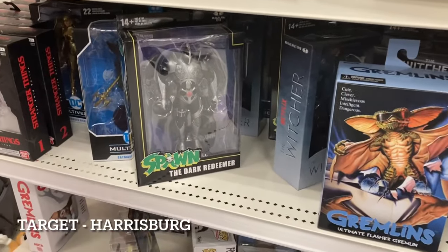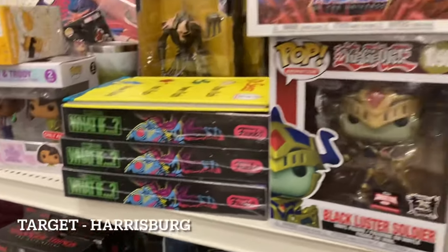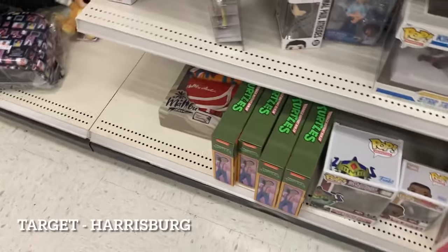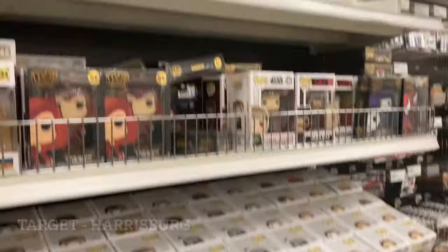Dark Redeemer, he's relatively new. Got the good old What If shirts, I guess. Pops, pops, pops, pops, pops. But not much else here. There's a ton of the Verns down there. Oh, and Malibu Dave is down there as well, because nobody wants that. But all right, let's check out the actual proper location toys.